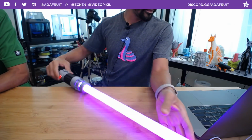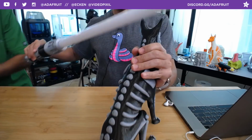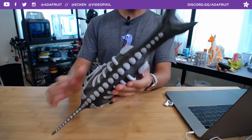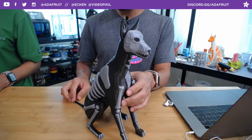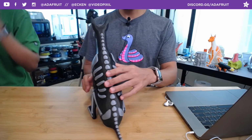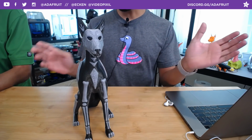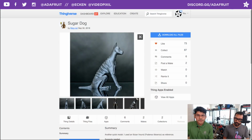That is shop talk. Let's go ahead and jump into this week's community makes. Let's look at this one. This is super cool. I don't know why it's called a sugar dog, but it's a skull, Halloween, Dia de los Muertos inspired kind of dog. So he's got these really nice dual extruded parts on the Ultimaker 3. And I'm going to bring up the Thingiverse page. Actually, the S5, since I scaled it up as big as it could. This is by Magnet. Magnet on Thingiverse, there it is. Huge shout out to Magnet.